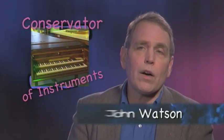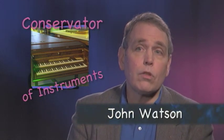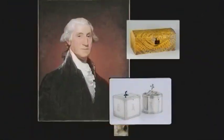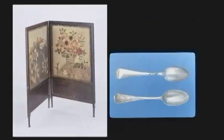Most people, when they think about conservation, think of conserving our natural resources like water or oil reserves. But today we're talking about something just as important, the conservation of cultural resources, works of art and historical artifacts, objects that tell us stories about our ancestors.